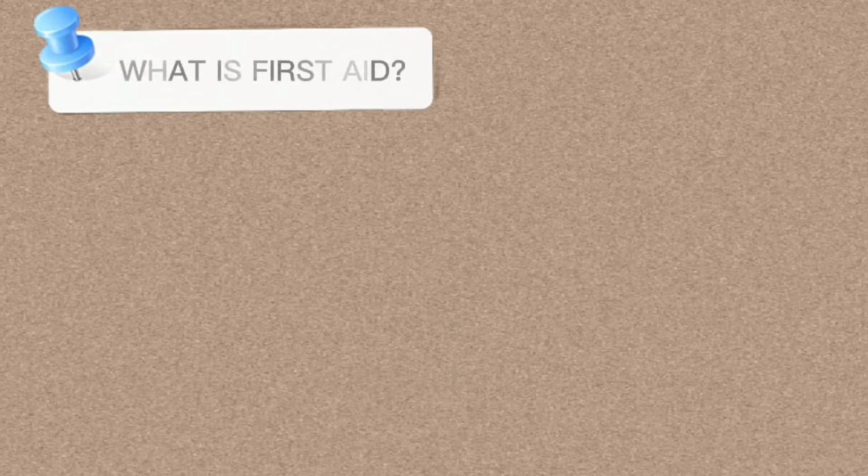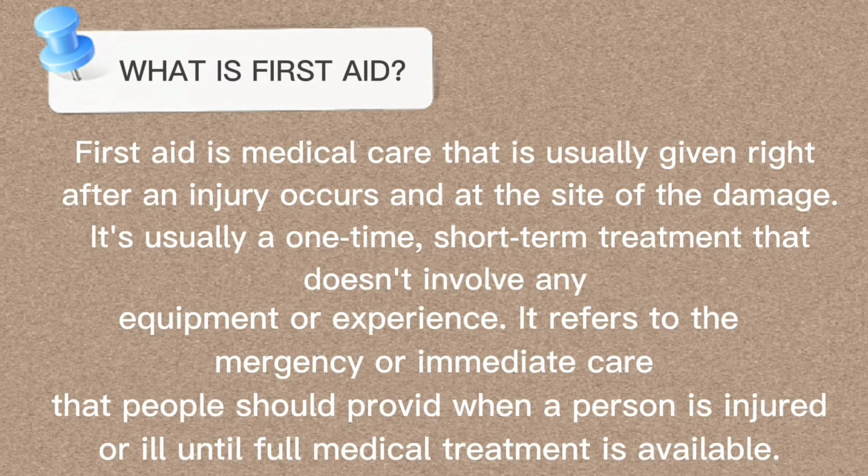What is first aid? First aid is medical care that is usually given right after an injury occurs and at the site of the damage. It's usually a one-time, short-term treatment that doesn't involve any equipment or experience. It refers to the emergency or immediate care that people should provide when a person is injured or ill until full medical treatment is available.